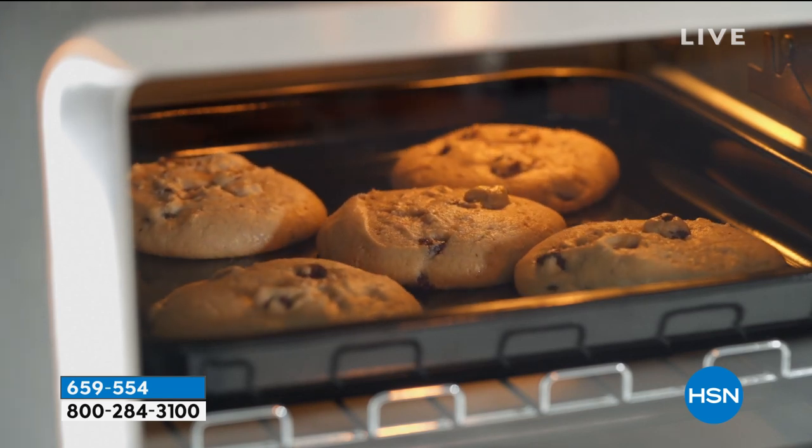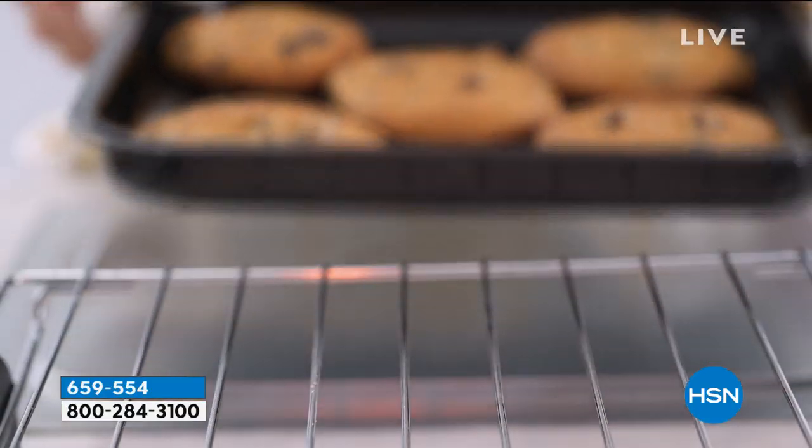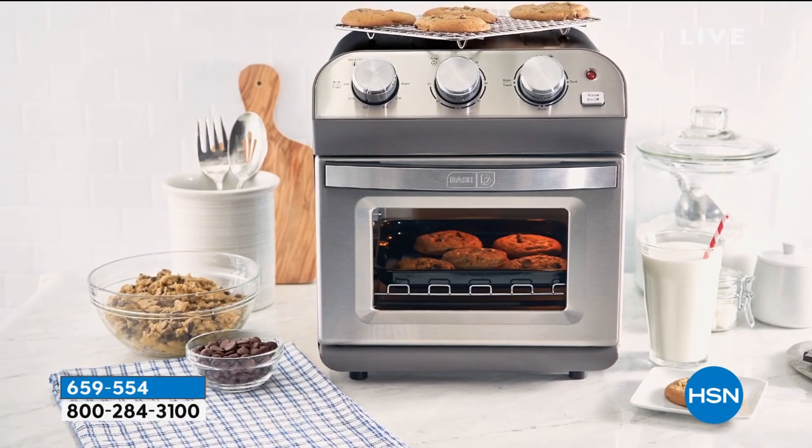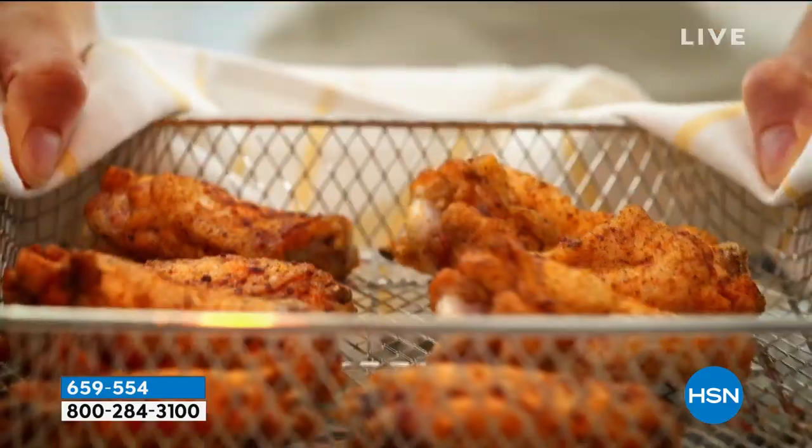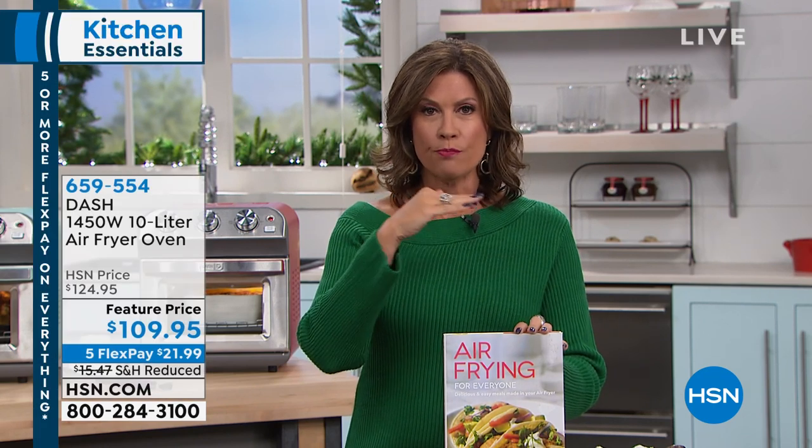But Dash has elevated the air fryer to a whole different level because now it is an air fryer oven. Because it's an oven, what that means is you're going to be able to, listen up, are you ready? Toast in it, roast in it, bake in it, keep things warm in it, broil in it. You can do everything in this. And it's an air fryer.